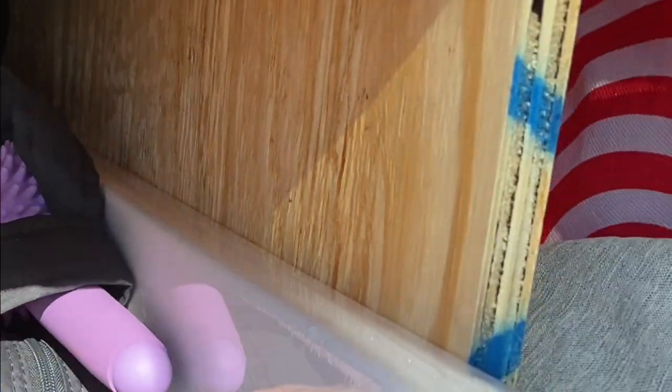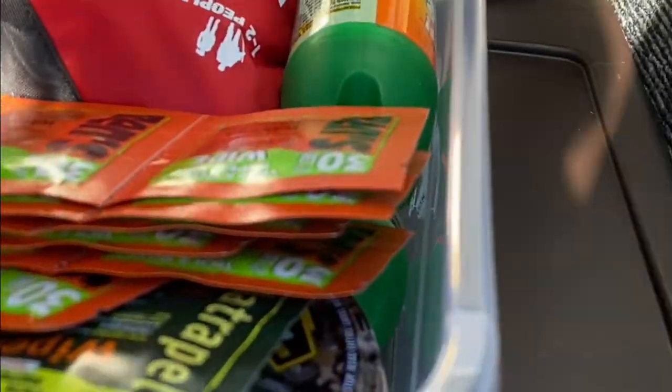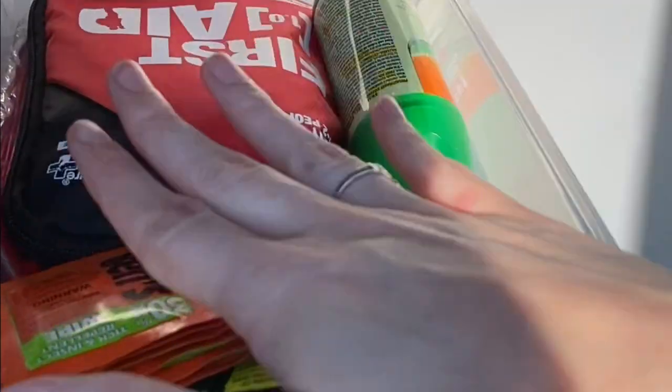I've got our gym bag, that's got our weights, our muscle roller, it's got yoga blocks, that kind of stuff in there. Behind that, we have our bug kit. Since I am spending a lot of time in the woods, it's important to protect myself from all the bugs and stuff out there. So I also have a little first aid kit in here, lots of bug sprays and wipes, those bug repellent candles, and some sunscreens are in here. I've got some after bite cream stuff in there too, so if I do get bit, I won't be too itchy.